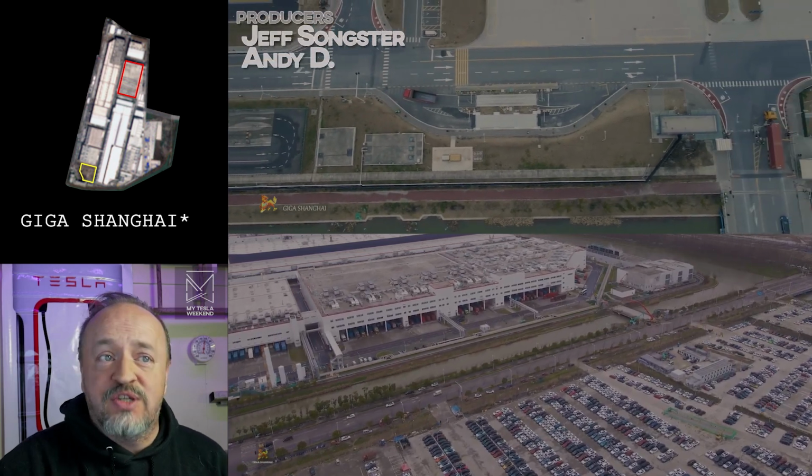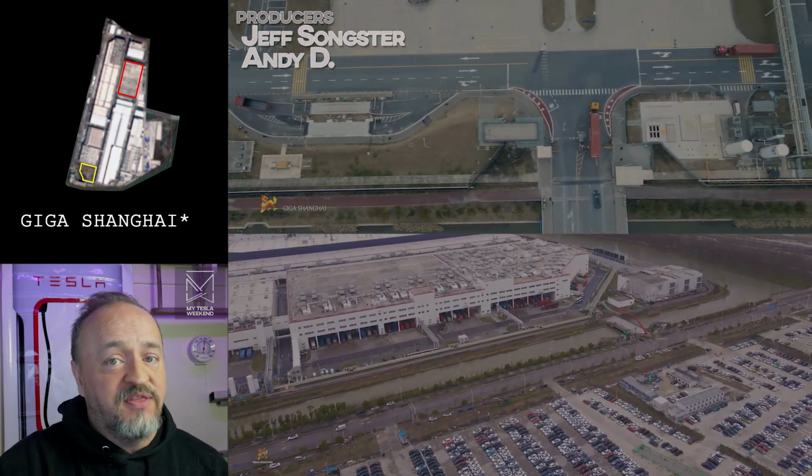All factory construction updates for Tesla sites for the month of March.